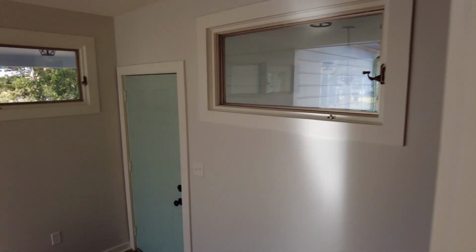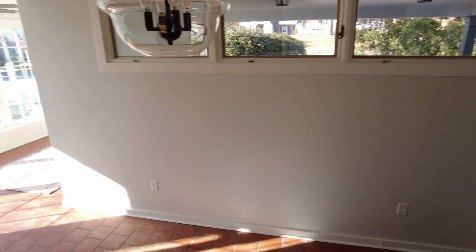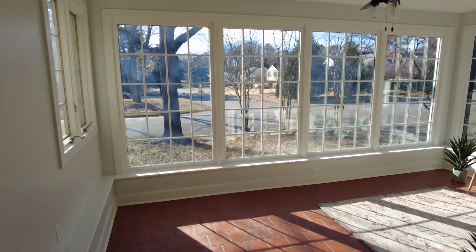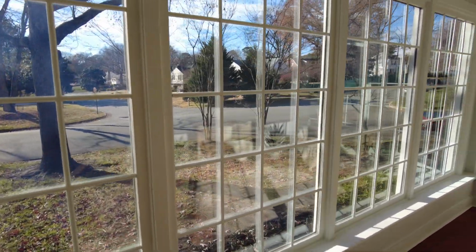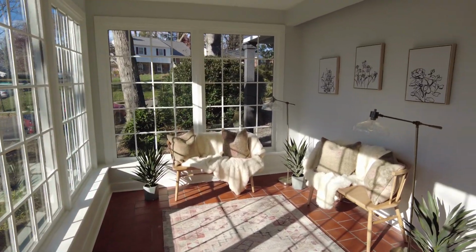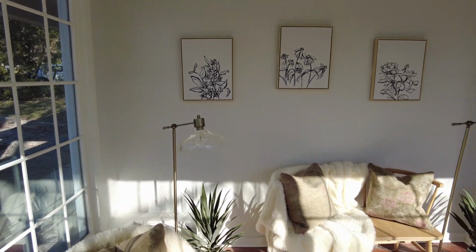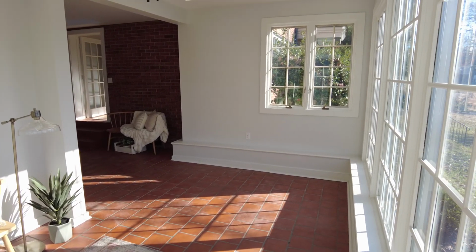We have a door there going to that breezeway that we saw earlier, and this is all basically sunroom area. This would be an amazing place if you had plants. I could just see lining this entire window here with plants. They would get plenty of light. You could, of course, sit right there. This is just a really nice, inviting, bright space. This sunlight, if you are a fan of sunlight, definitely comes here and dances around in this room.